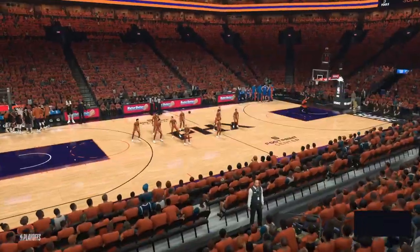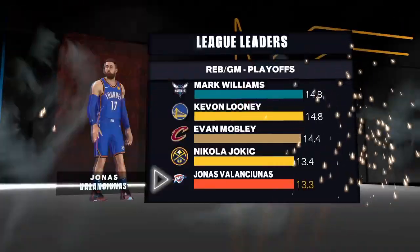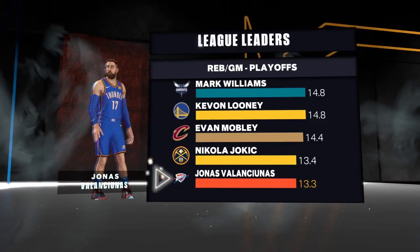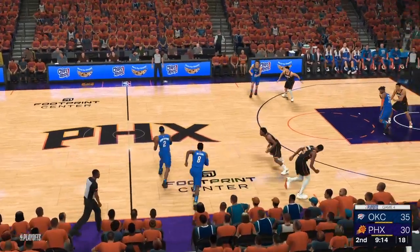Give it up once again. This is who's leading the charge when it comes to rebounding here in the postseason. Fifth best, Jonas Valanciunas. His awareness around the rim has really been impressive lately. It's obvious he knows every possession is important in the playoffs.